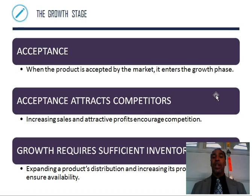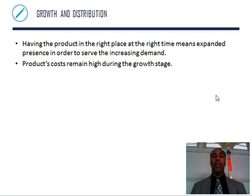Growth requires sufficient inventory. So if it grows, then you're going to have to sell more. So you're going to have to make more, right? I sell a bunch of Snuggies. Now I need to make more Snuggies because everybody wants the Snuggies. They're giving them away for Christmas and birthday gifts. Expanding a product's distribution and increasing its production to ensure availability. Because people want them, you must supply them with what they need.